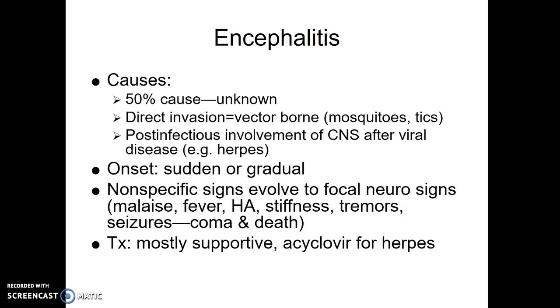Malaise, fever, headache, stiffness, tremors. This progresses till they really aren't able to follow directions or just really have severe changes to their level of consciousness, can lead to coma and death.